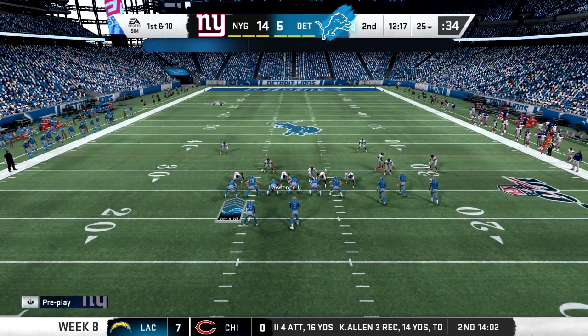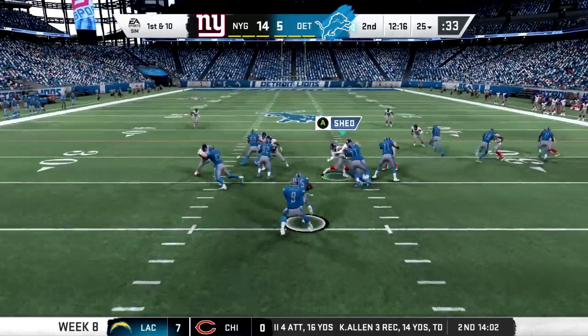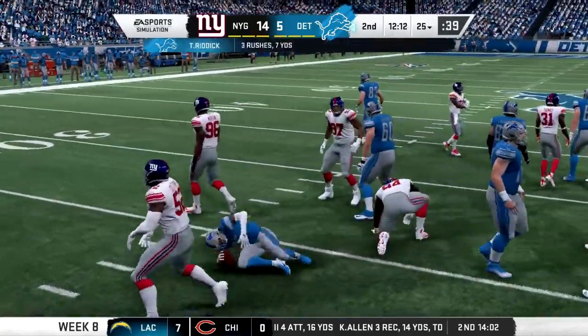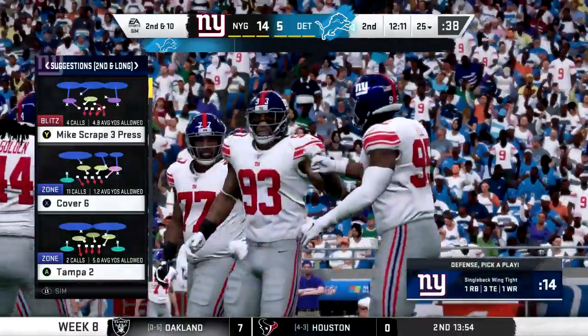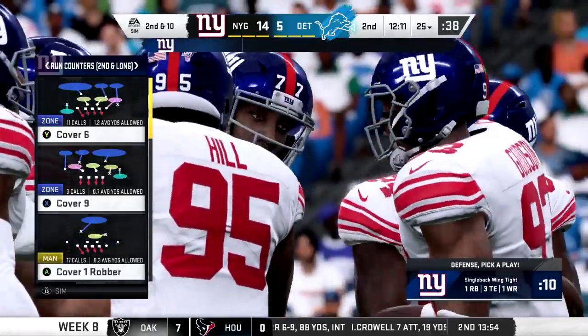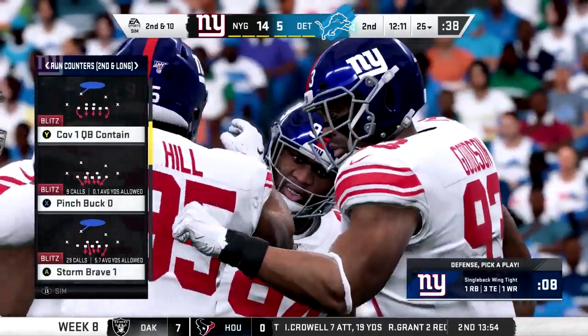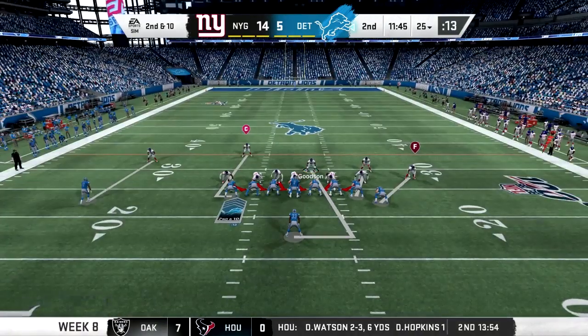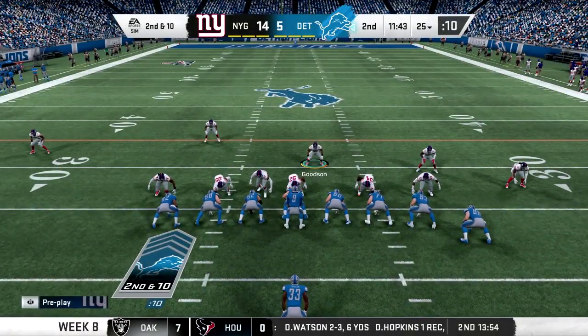Stafford and the Lions now have it 1st and 10 at their own 25-yard line. A run there on first down going nowhere as he's stopped right at the 25. Call it no gain on the play, and it'll be 2nd down. As usual, the hallmark of a good run defense, linebackers making plays near the line of scrimmage. Absolutely nowhere to run there.